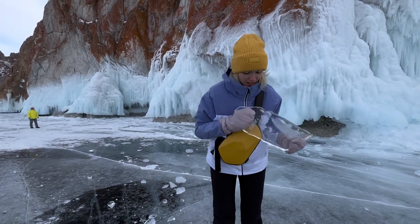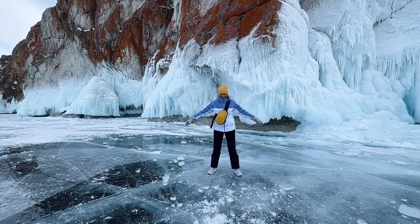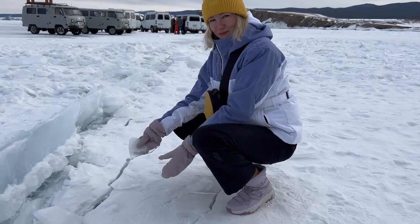Piece of ice. It's a heart for my followers.